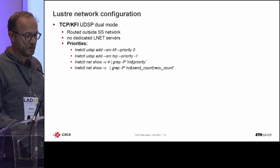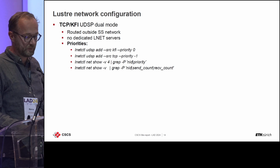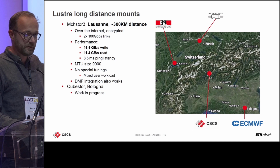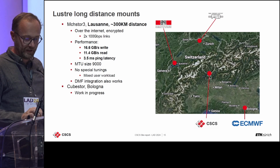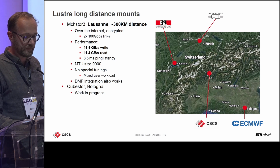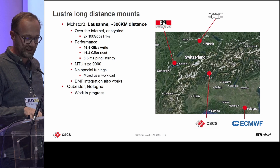About network configuration, we have dual mode TCP and KFI. We can set up priorities using the UDSP commands. Here is a picture of how we do the long distance mounts. We ran some benchmarks from Lausanne to Lugano. It's around 300 kilometers. Basically we have something like a VPN over long distance, which is going over the internet. And we managed to saturate the links with IOR, with big files. So we can write like 16 gigabytes per second. But of course, if you do this with smaller files, then you have much lower performance because the latency is higher. We didn't do any special tunings on the Lustre level.